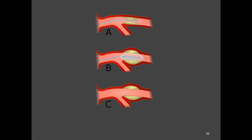Then on another catheter, a balloon catheter, they'll come in and open up the balloon and let the blood flow. We'll cover some of the other interventional procedures there. So in a nutshell, they're taking an occluded vessel and opening it up so that it can resume a more normal flow of blood.